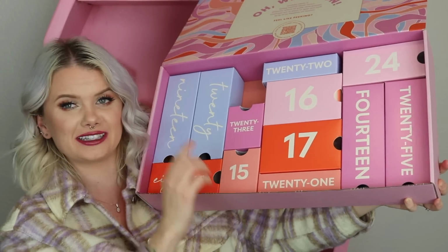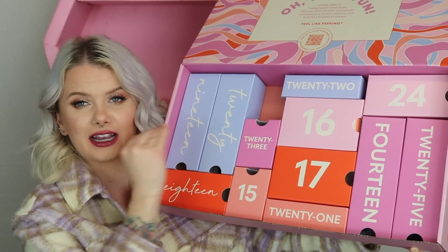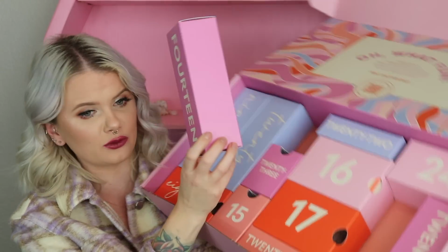And I'm just now noticing that the bottom is in a mismatched order versus the top where it kind of flowed. This one I'm gonna have to be grabbing from all over here. Oh, that is a big box. 14 now. What could be in this one?